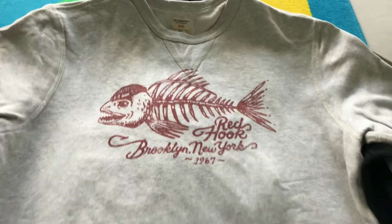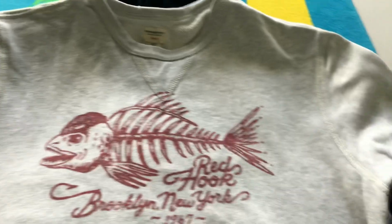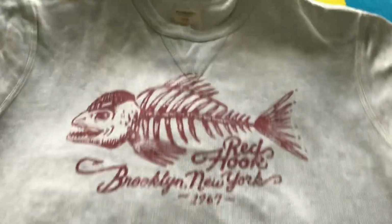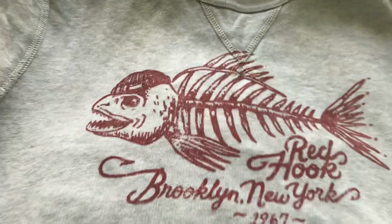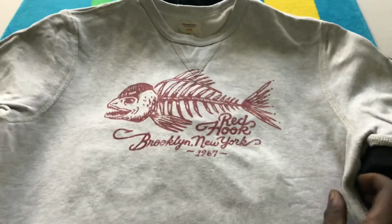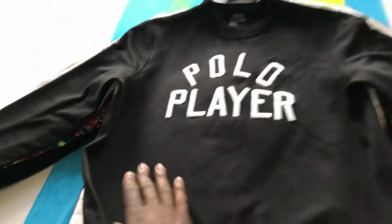Here we have a Denim and Supply. Same thing, you got that, what's that, heather gray, I guess. Denim and Supply is not around anymore. They had all kinds of very, very affordable, dope stuff. Here you got the Red Hook Brooklyn fish with the beanie, the rolled up beanie. Very, very dope. Nothing on the back of that one.